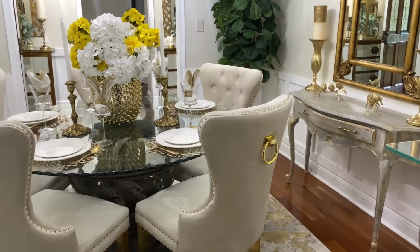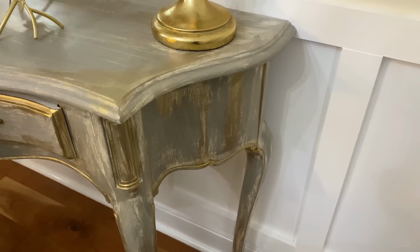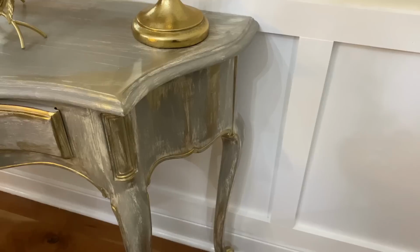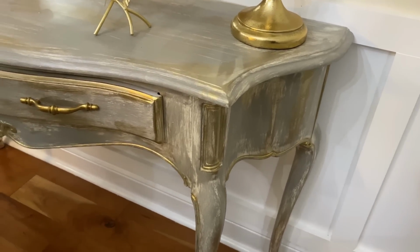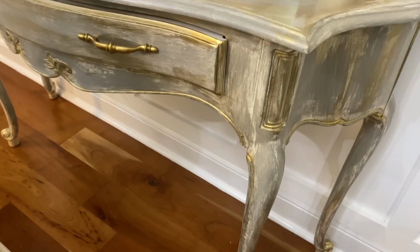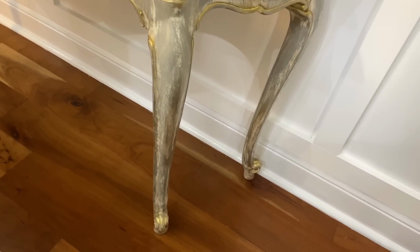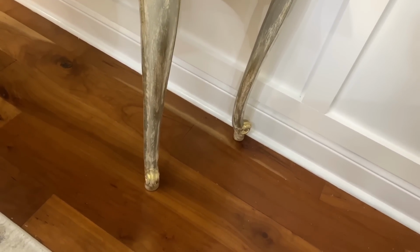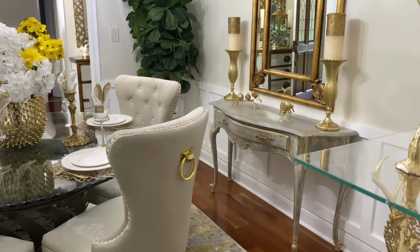And here it is. Here is the finished product. I need you all to help me decide which one I should go with, because I do have the paint. I can easily transform it back to the off-white color. This is the way that I have it styled. I did want to tell you that those candle holders sitting there are from the At Home store, and everything else I already had.